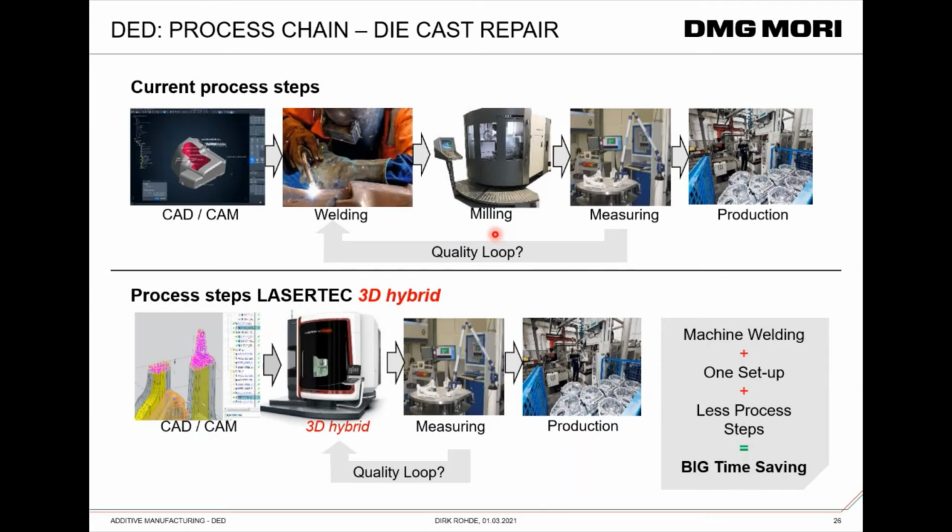Yeah, at the end, a simple overview: current process steps, what is typical, and what can be done with the Lasertec 3D hybrid machine in one step on one machine, in one piece flow, so you have no part tourism from your welding department to your milling department and then to your measuring department. Perhaps you have an external stress relief department, so you lose more time by moving the parts than you really spend on time to make it work again.